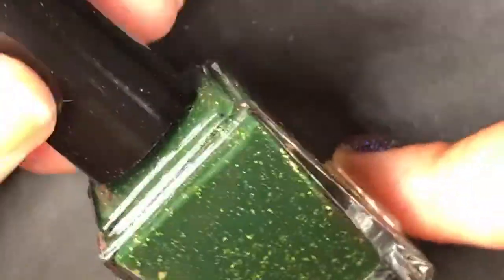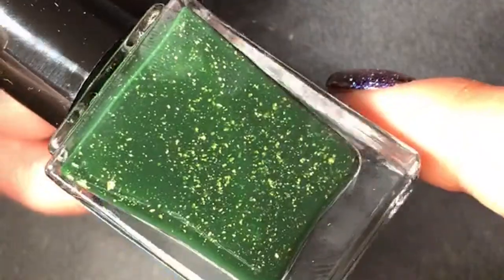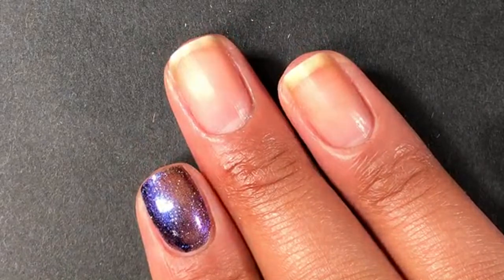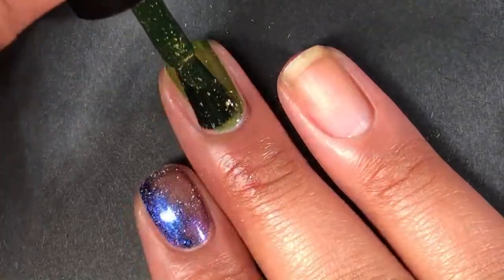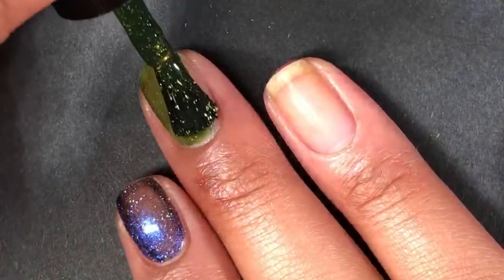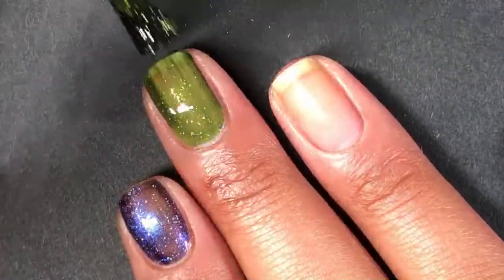Oh my gosh. So pretty. I love the flakies. Green and gold to me is just such a luxurious combination. All right. So let's go in with a coat of Your Presence is Requested. Ooh, this one's pretty. And it's one that I would wear around the holidays, but I could see myself wearing this in fall too.